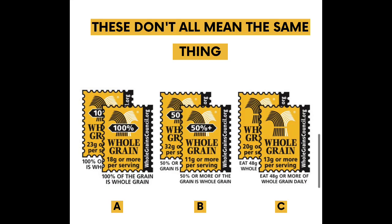Okay, so this is the stamp that I was talking about. As you see, there are 3 different variations of it and they look very much the same. If you don't look closely, you would probably think it's the same stamp. This is basically on every type of grain, and if you look at a cereal box, things like that, you will find it. You probably may not have noticed it before, but trust me, it's there. So let's dissect what these different stamps mean.